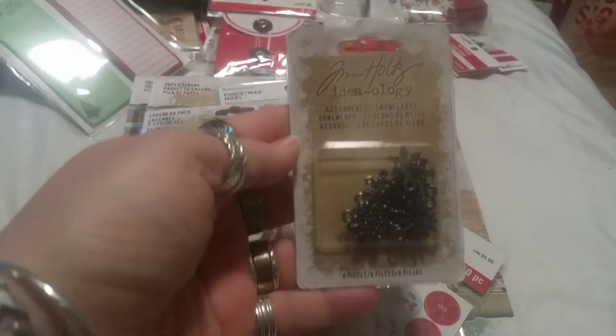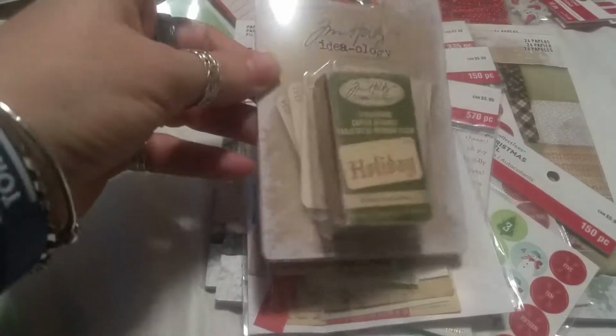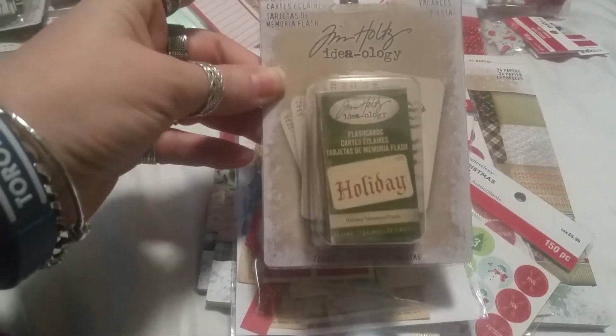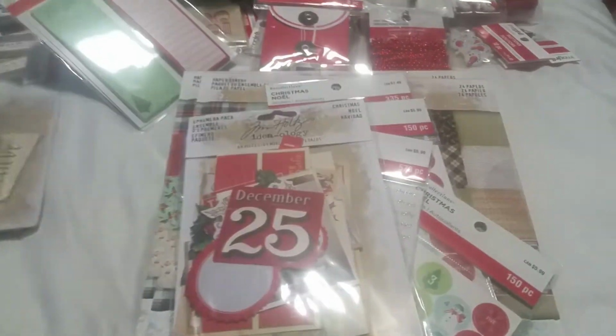70% off of that. And then more Tim Holtz stuff at 70% off. Wow, this is a big haul. So I got some adornments. They're snowflakes. 70% off of that. Then I got his flashcards, holiday flashcards. I have the other flashcards too. I haven't done anything with it yet.